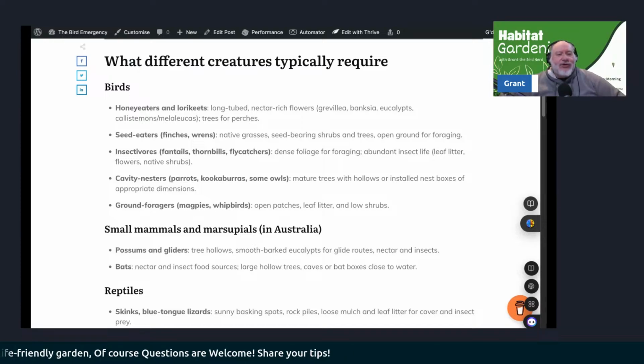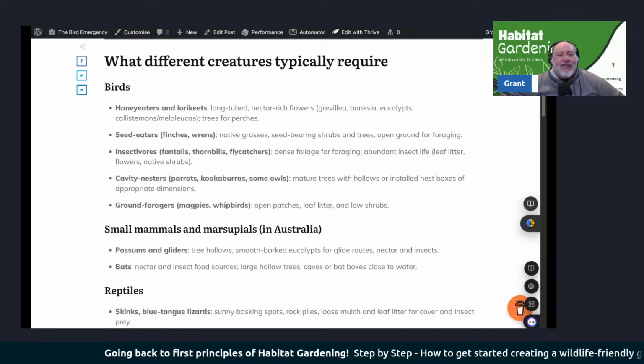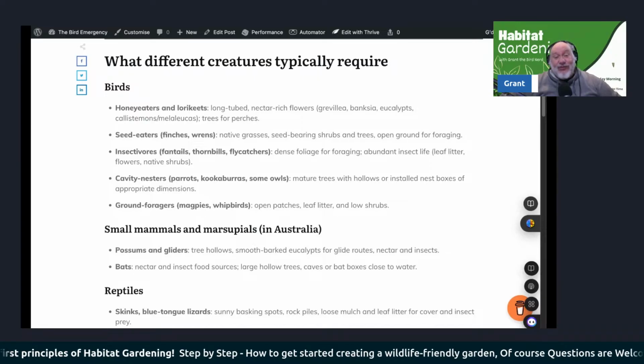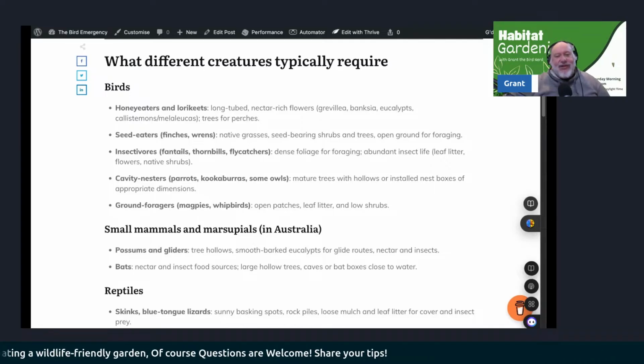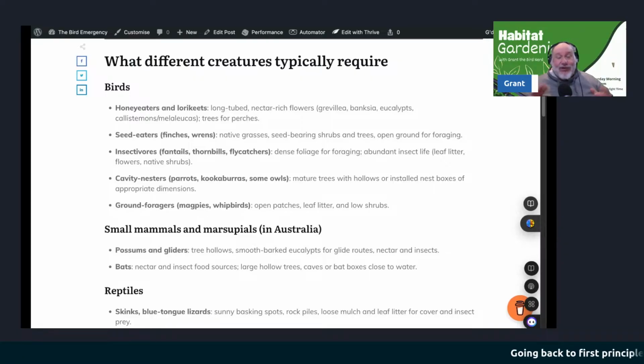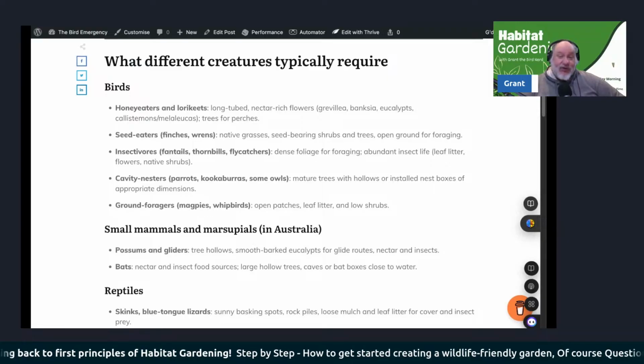And birds that forage on the ground: magpies, whipbirds, magpie-larks. I noticed the grey butcherbird here hunting crickets on the nature strip the other day. They need open patches. It's the only good thing about the lawns, that there will be grubs and crickets in those patches of lawn, but especially leaf litter, garden beds, low shrubs with overhanging branches, and those places where insects and spiders and arthropods will be sheltering and feeding will be available.